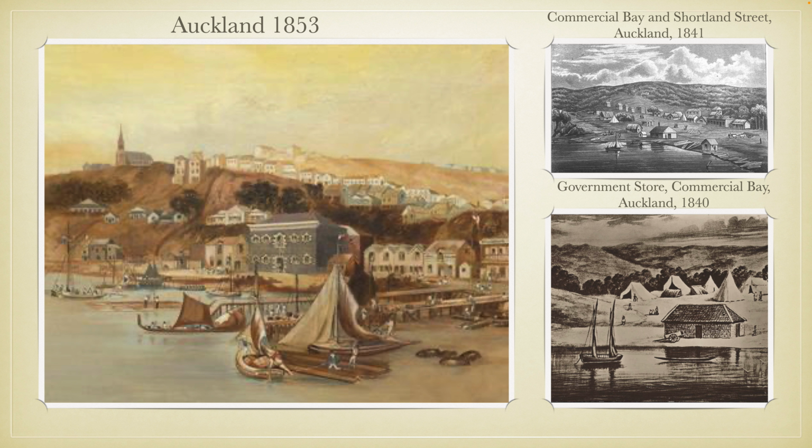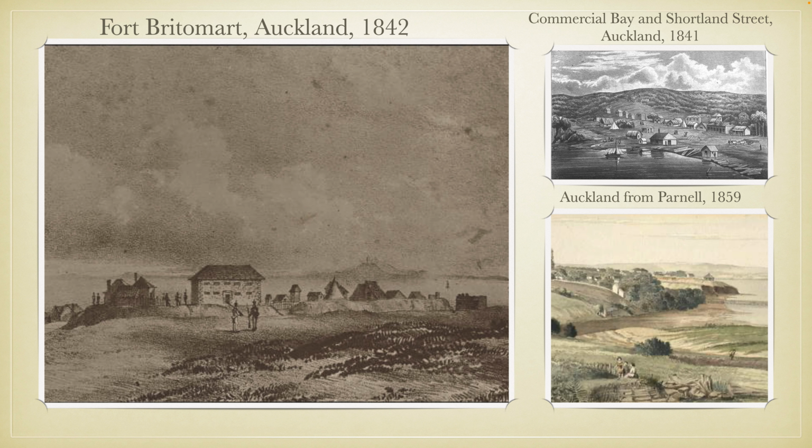Auckland, 1853, apparently. Well, there were still no brickmakers here, no masons, according to the censuses. Commercial Bay and Shortland Street, 1841. According to these drawings, there's nothing. So from 1841 on the right to 1853, look at those massive buildings in what, 12 years? All that in 12 years. With how many people? Yeah, nah, not buying any of it, eh?